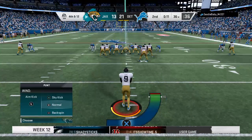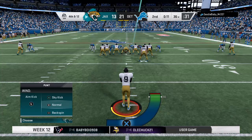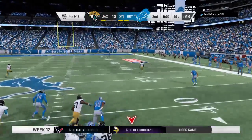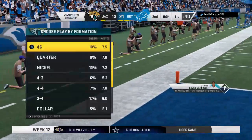On 4th down, on is Logan Cook to punt. Jamal Agnew is deep to return it. Only 2 punts for him last week in the loss as he gets this one away. And that will bounce out of bounds before they can get a return going.